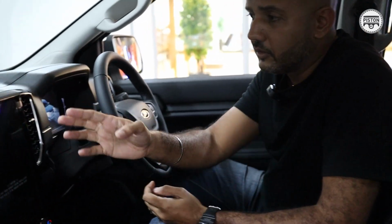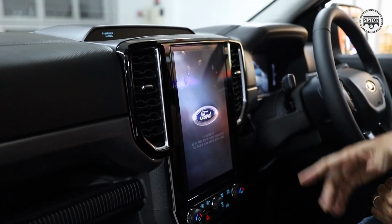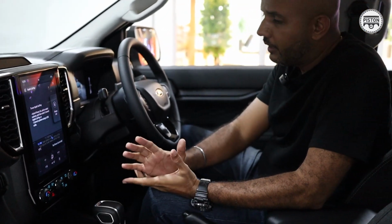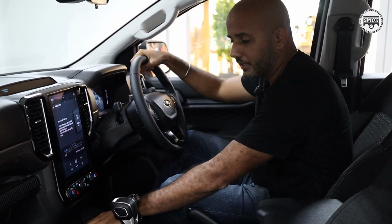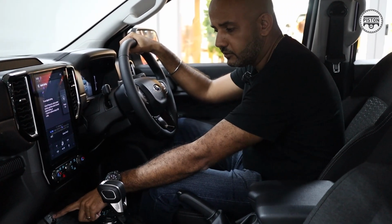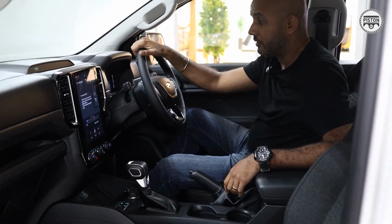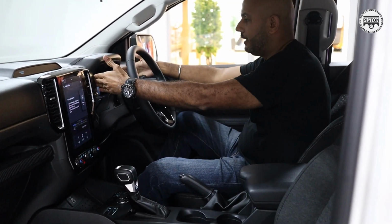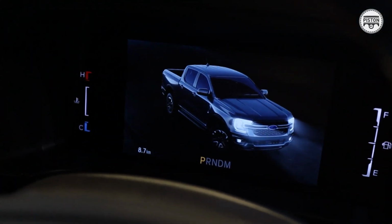However, over here you get, unlike the Wildtrak, you still get this 10-inch vertical screen. So this gives you access to Apple CarPlay, Android Auto, and the works, which is actually quite impressive for the XLT. You also get this wireless key charge pad. Over here, Type-C slots, Type-A slots, USB slots, and wow, you actually get quite a lot of features for the money. You also get this 8-inch digital meter panel right here. Did I say impressive? Very impressive.